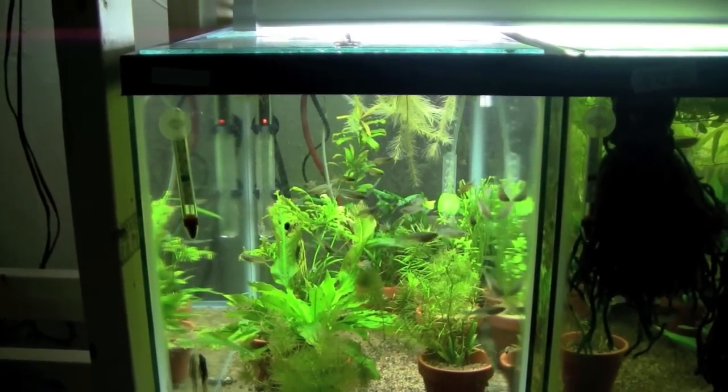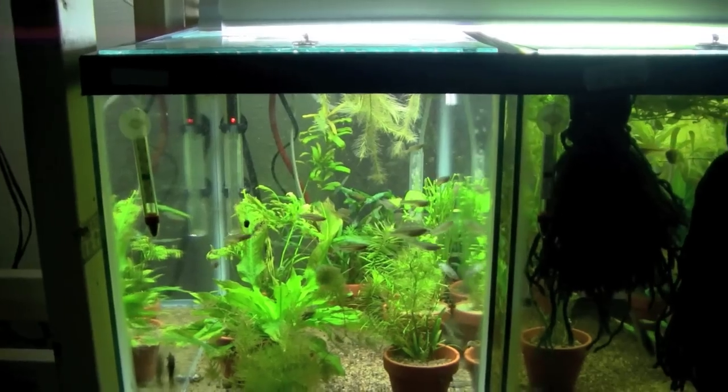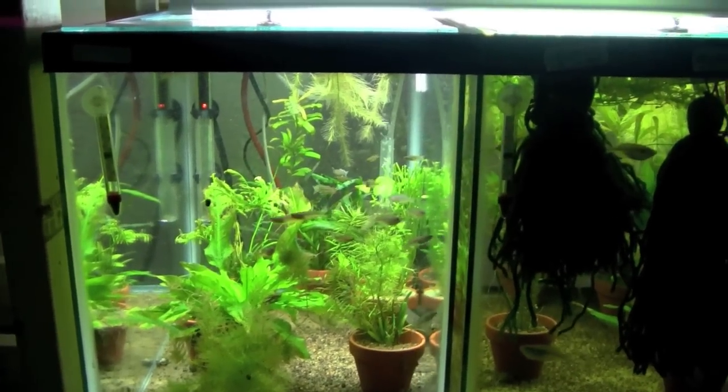Marcel proves that the hobby can be fun even on a smaller scale. I look at a setup like this and think maybe I should cut back a little.